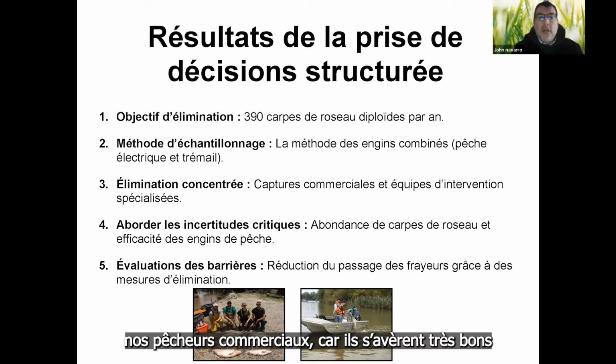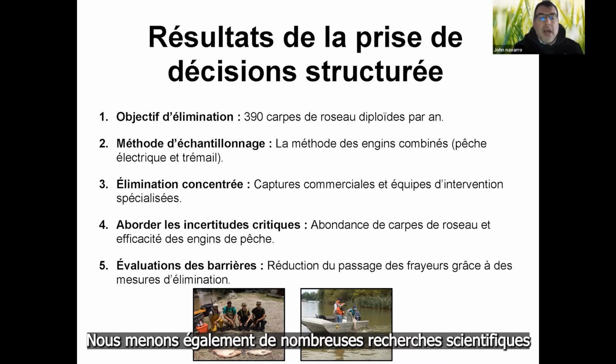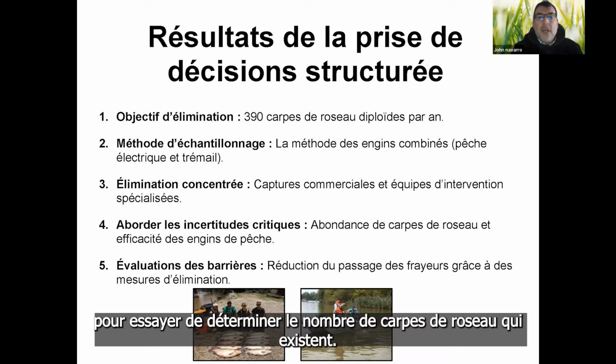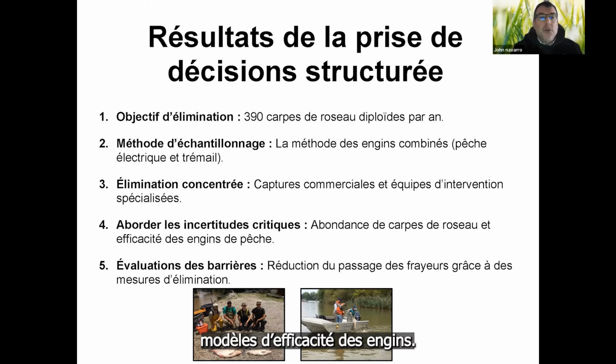They happen to be very good at catching these things. And one thing I'll talk about is we've moved towards dedicated strike teams whose only job is to find and collect and remove grass carp. We also have a lot of science going on, trying to figure out how many grass carp are out there. And like I said, we're working on gear efficiency models too.